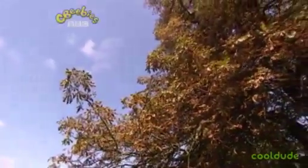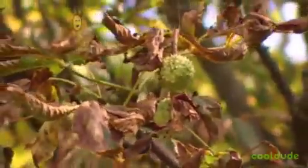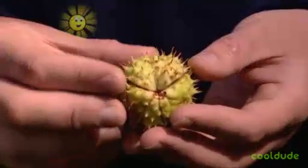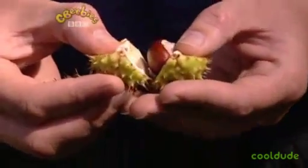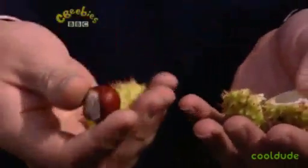I think you'll like searching for conkers. And remember, the conkers will be a super clue to help you know that you've found the right tree. You will find lots and lots of conkers on the ground at this time of year. Now this is what the conker looks like on the tree. But inside the shell, we can find the conker. Now these shells are very prickly, so you may want to wear thick gloves. There it is, one conker.